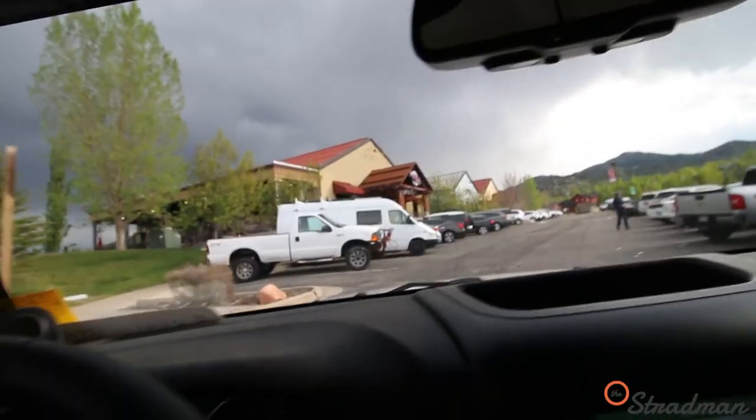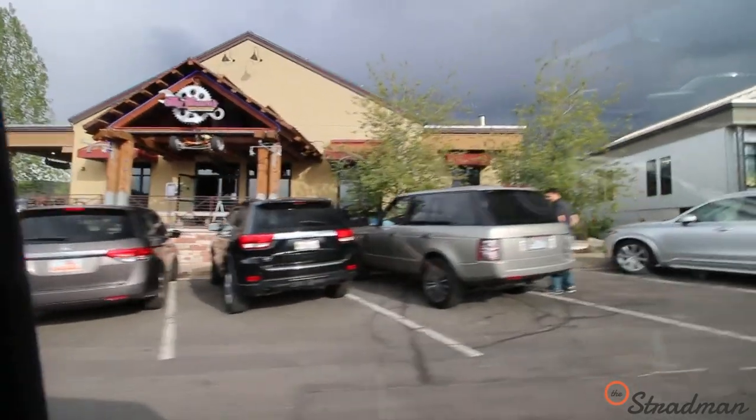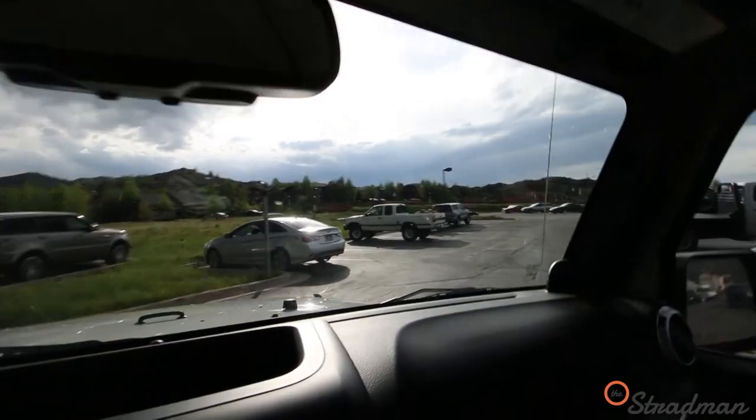I just couldn't. Cars and quesadillas. That would be Billy Blanco's. That is the quesadilla portion, and in all honesty, that is the better portion. And then the car portion is over here.